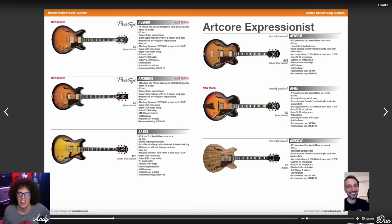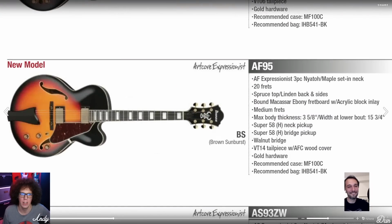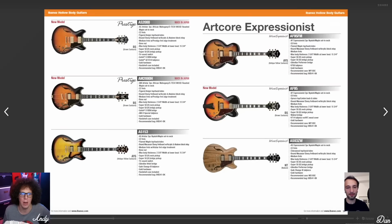Yeah, there you go. There's another one over there, another new model. Oh no, hang on, wait. Tell me prices. Tell me prices.